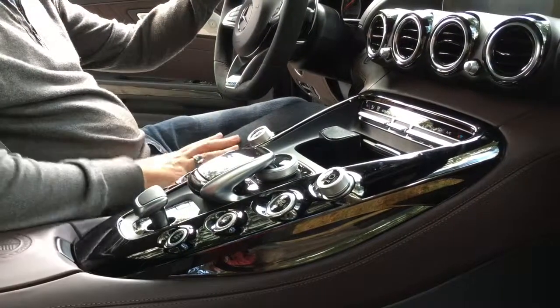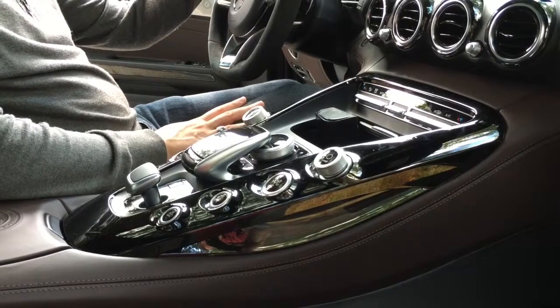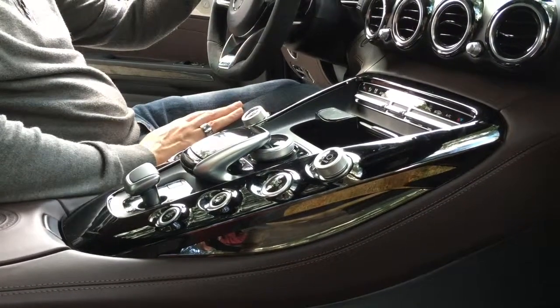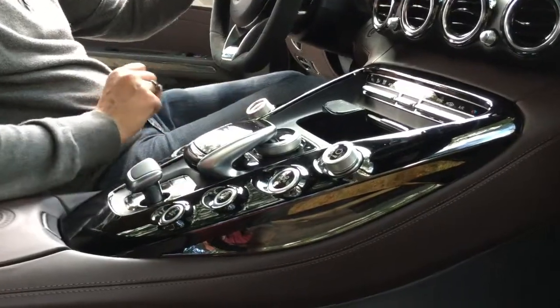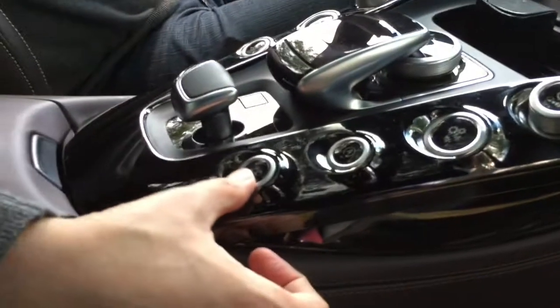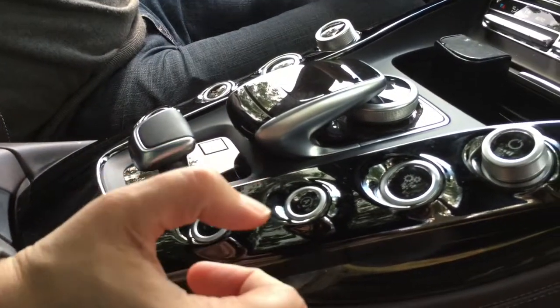So you can set the car for comfort, and the suspension's soft enough. It's compliant. Again, it's not going to ride like a luxury car, but for a supercar, it's fairly compliant. So you can use this to adjust the suspension, the stability control system, the exhaust tone. When you turn it on to sport mode, it sounds like hell erupting. I love that button a lot.